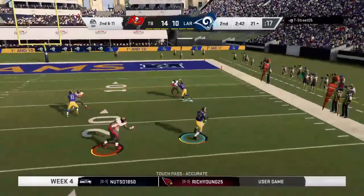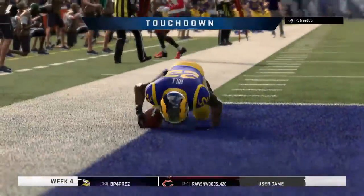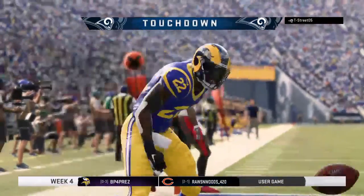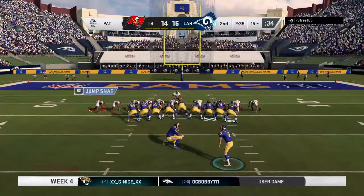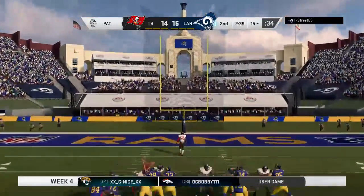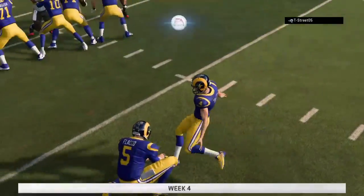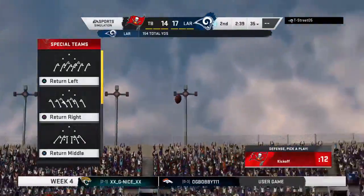Now a fake on the give here as they try the run-pass option. They'll swing this out to Hill, and he's going to take this one in for a Rams touchdown. Justice Hill, his second touchdown on the season. And the Rams are going to jump back in front. Tavecchio good on the extra point, and it's now 17-14.